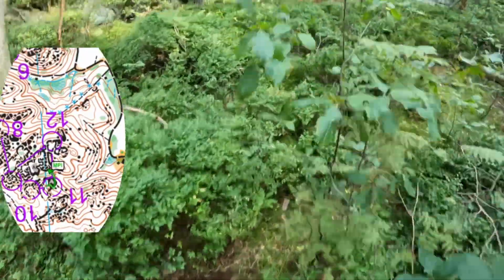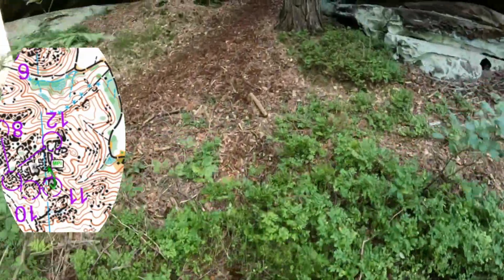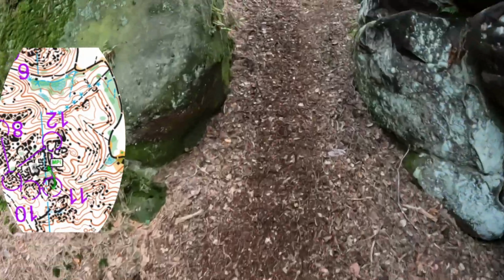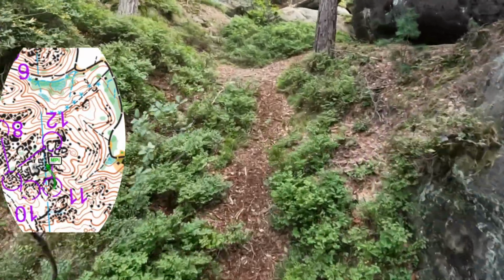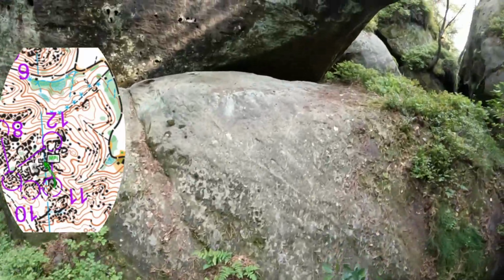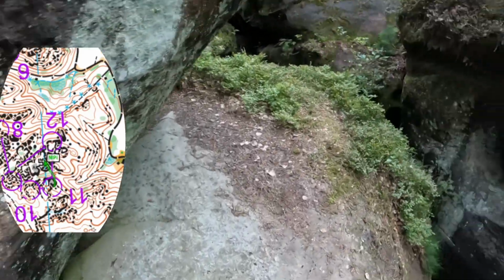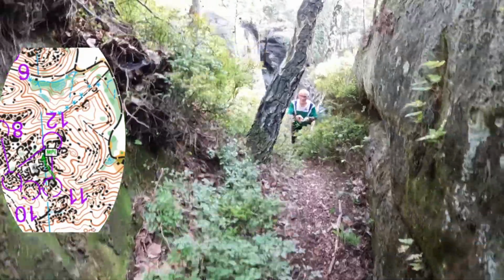Usually people are going around just on the marked paths, not like us, through this wild nature. So I do enjoy it, and this was really nice. It felt like I'm in some kind of Czech fairy tale. So really cool.